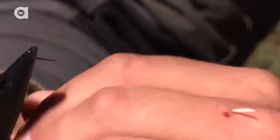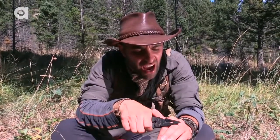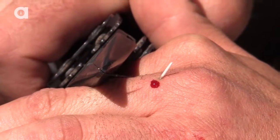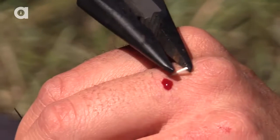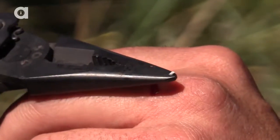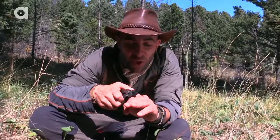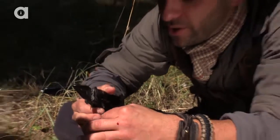Oh, jeez. That hurt. Oh, you can see the blood pouring out now. You get that shot with the blood? Oh my gosh. Yeah, that really hurt. Okay. You good? Oh my gosh! Oh my gosh, I could feel it pulling all the way out through the skin. Ow! Oh my goodness.